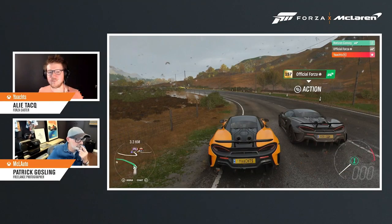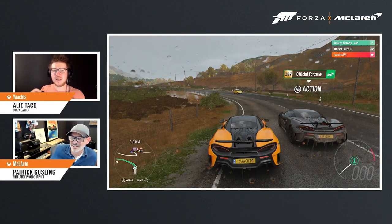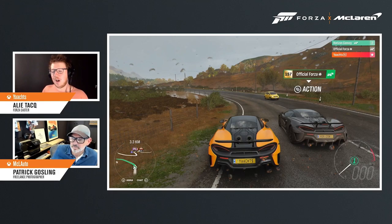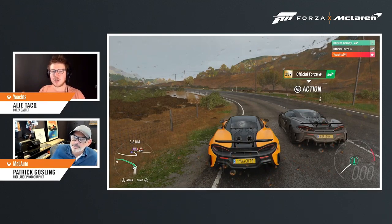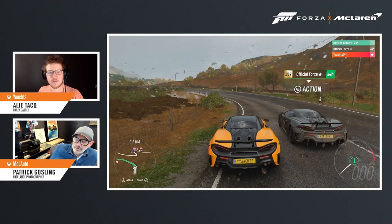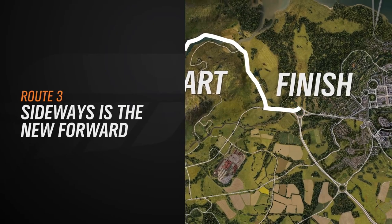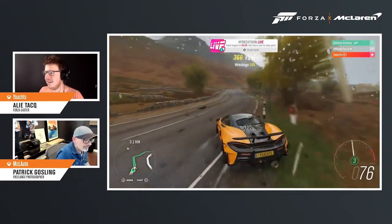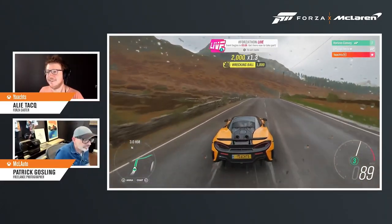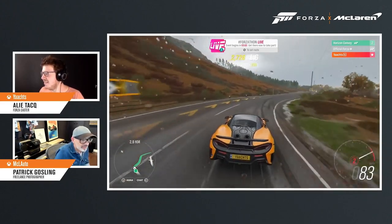So next thing, I think we're going to practice a little bit of drifting, Patrick, and start working towards a new shot. We've had a look at dynamic shots. We're going to have a look at something a little different, the idea of a tracking shot, a car that's really getting sideways, really doing something special. I put a waypoint up that we can head to if we follow the green marker. And once we get there, it's peeing down with rain now, so we can practice doing some slides.